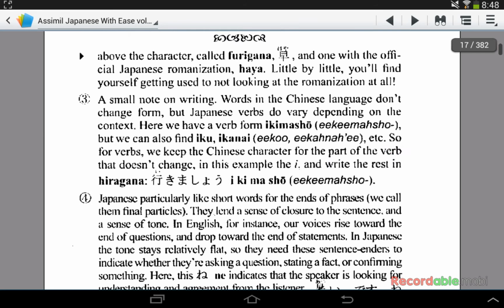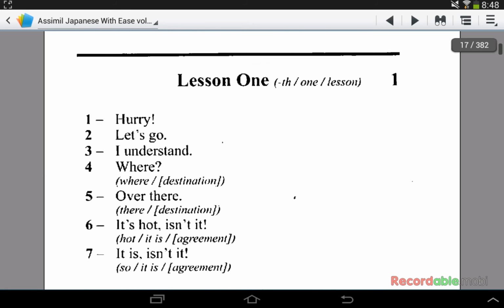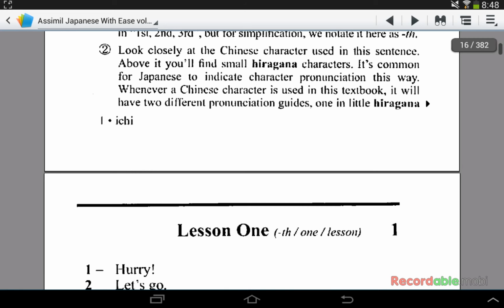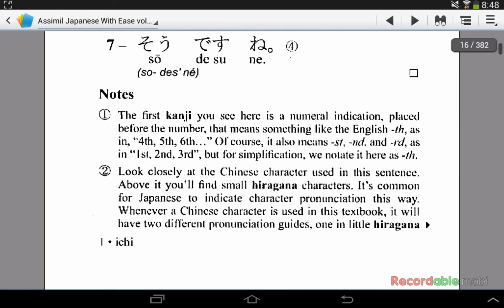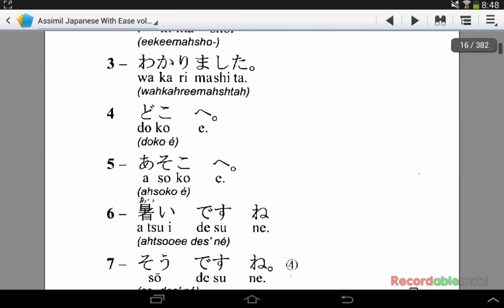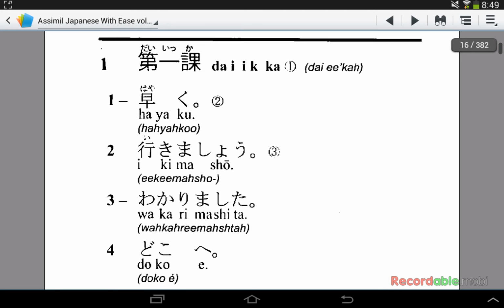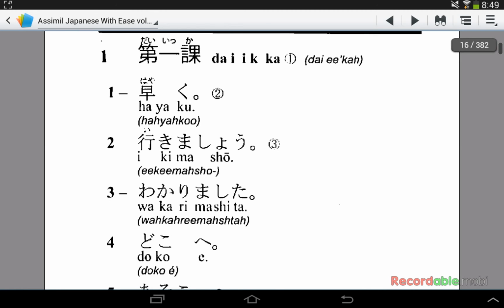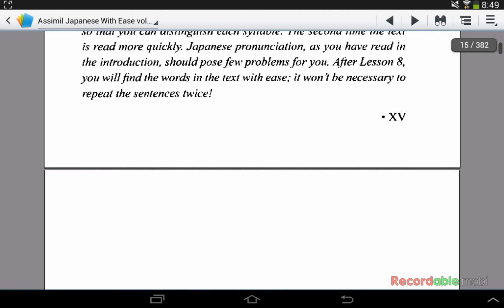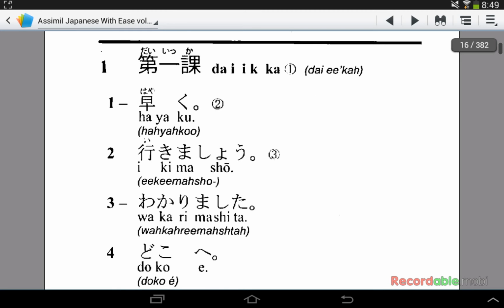So, for you to know, there are three kinds of symbol in Japanese to say. Hiragana, katakana, and kanjis. Hiragana and katakana are the easiest ones, and kanjis, well, sometimes can be difficult, let's say. So, let's start.